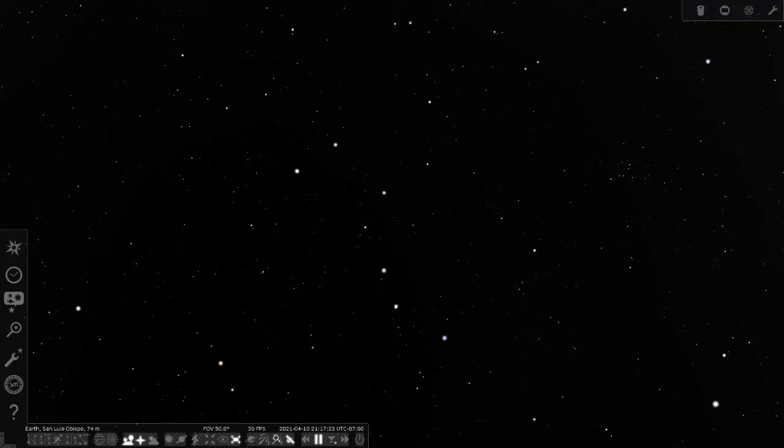Your eye actually has two different sensors. Where you actually stare at something gives you color. So if you want to see color, don't use averted vision like we've been telling you to do over and over again. If you want to see color, you stare right at the object and use those cones because they're at the center of your focus.